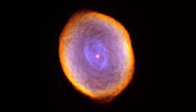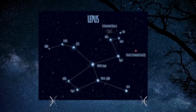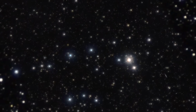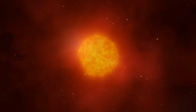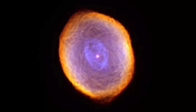This image of a nebula captured by Hubble has been called the Spirograph Nebula. It lives in the constellation of Lepus, around 2,000 light-years from Earth. The star that gave birth to this nebula is similar to our own Sun. This star was a red giant several thousand years ago before the outer layers of matter were ejected out into space, forming the nebula we see here.